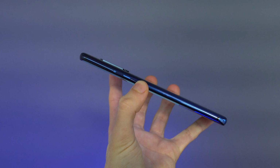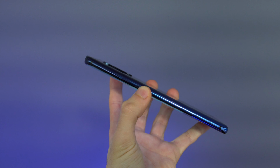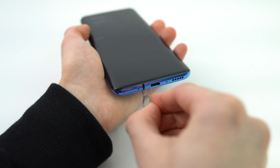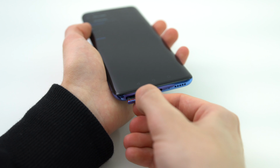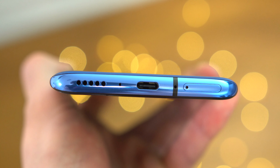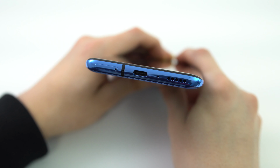Around the sides we have the clicky power button and volume toggle, a ringer switch for quick access to mute and vibrate, and on the bottom we have the USB-C port next to one of the loudspeakers and the SIM slot. The stereo speakers have an impressive immensity in volume, but I'd still take the S10 Plus's speakers over this any day.